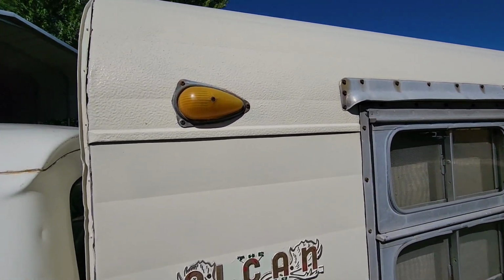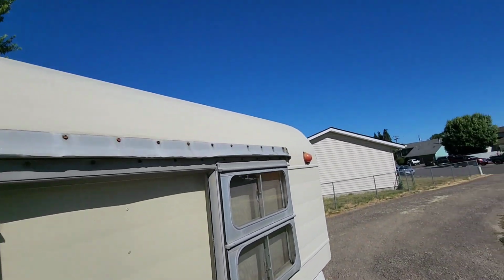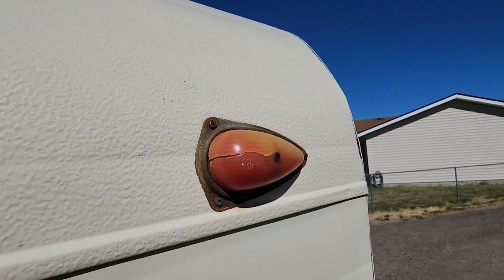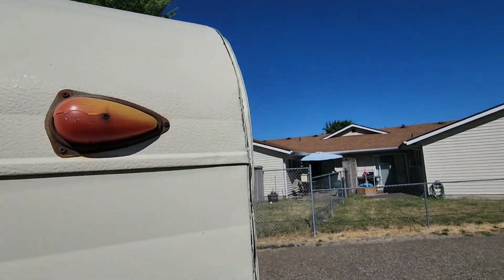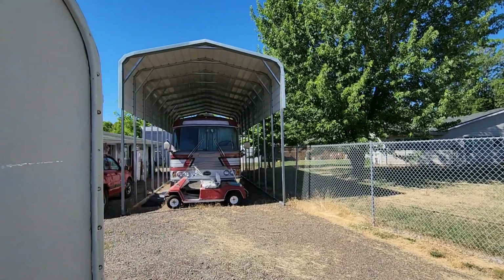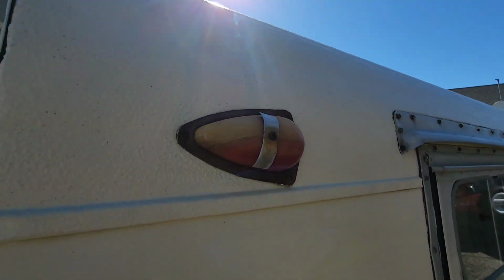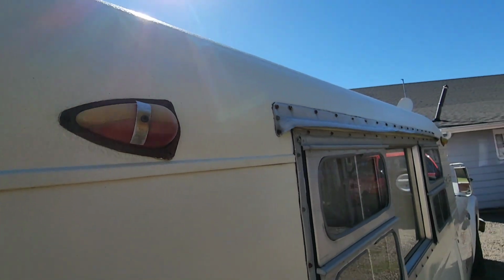One of the things that isn't so pretty on this are the clearance lights. I'm sure they're the originals. Replacements were very difficult to find, with supply chain issues and stuff. They do repop them, but I was unable to get one of the colors. I think the red was available and the amber was not. So red on the rear, amber on the front.